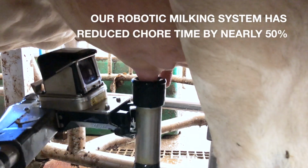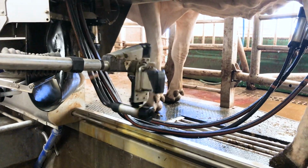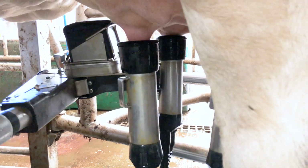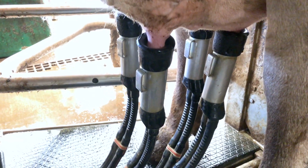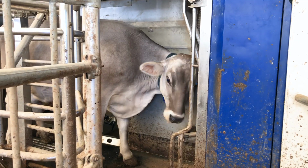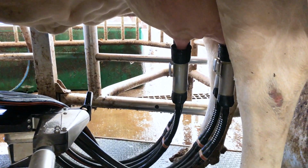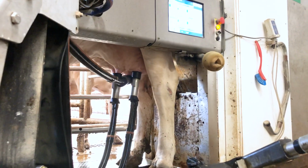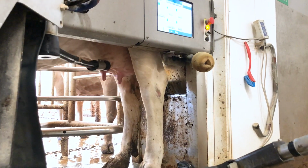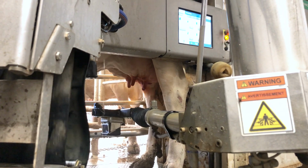Our robotic milking system has reduced chore time by nearly 50%. The robot scans each cow's ID tag and then tracks and records production, milking times, and grain allowance. Brown Swiss milk possesses the best protein to fat ratio of the higher production dairy breeds, making it excellent for the production of cheeses.